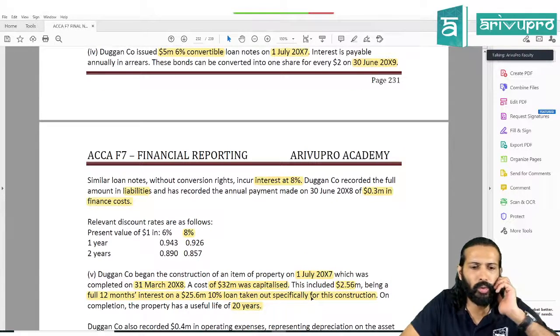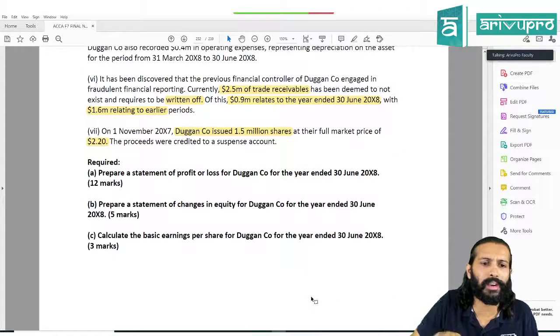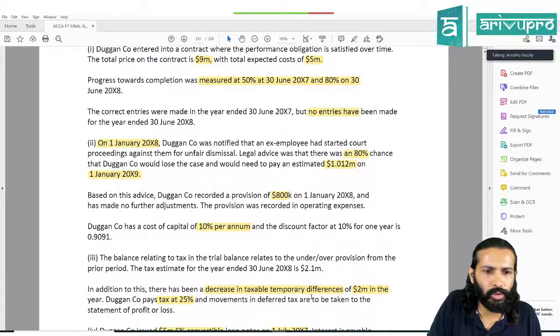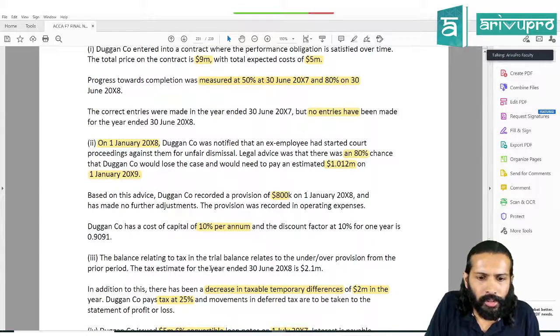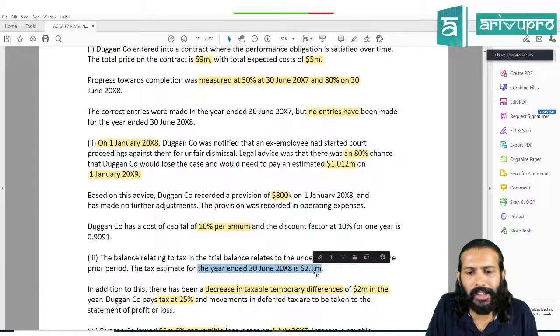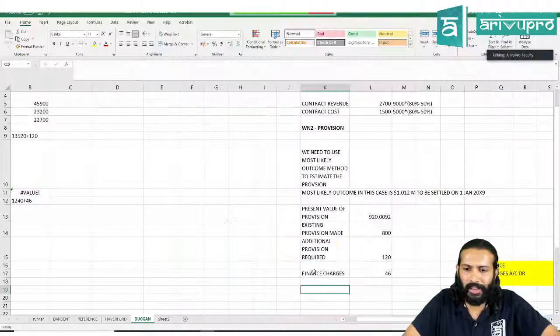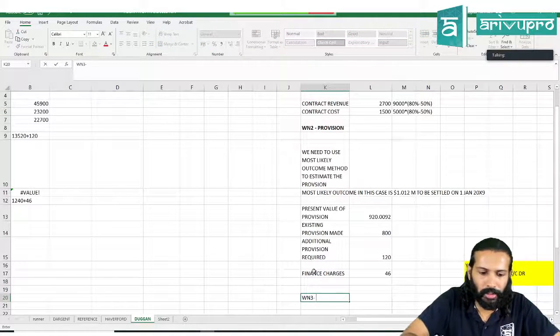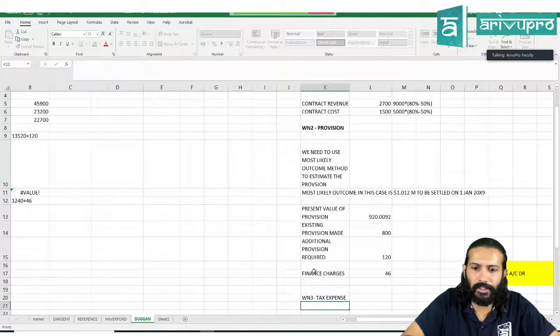Okay, 130. You tell me now, how much is required? They have given provision here. Check. Where is that? I'll just show you that adjustment. The tax estimate for the current year ended is 2,100. Okay, maybe I'll write it down here for you if you want. Working note number 3, I will write it as tax. Maybe with numbers it is better to understand. So I'll write it as tax expense.